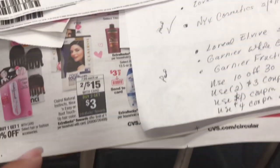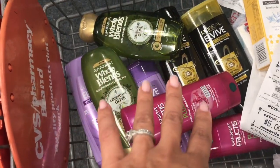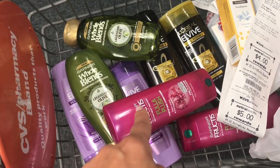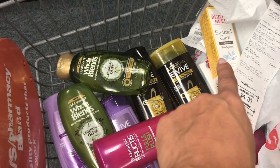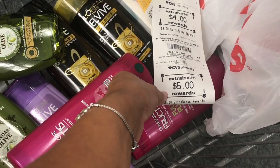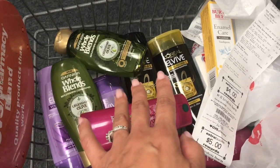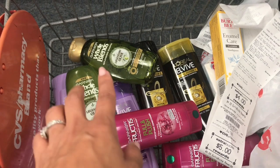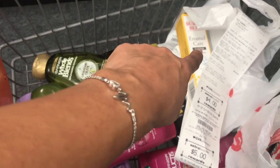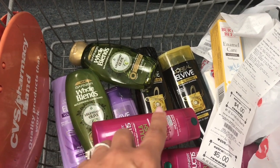So what I'm trying to do is reach up to $9 after coupons. So all the shampoos are gonna come out to $6. The Burt's Bees is gonna come out to $2.99, so that's $8.99. I'm gonna go ahead and use this $5 coupon for my last transaction, and the $4 coupon, it'll come out to $9, guys. However, I am going to get back $5 from the L'Oreal, and I'm gonna get back $2 from the Burt's Bees. So although I'm gonna pay $9, I'm gonna get back $7, guys.